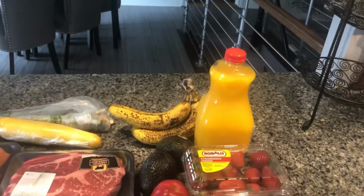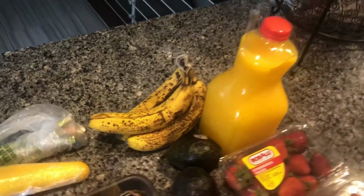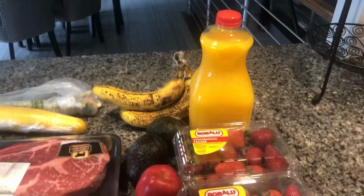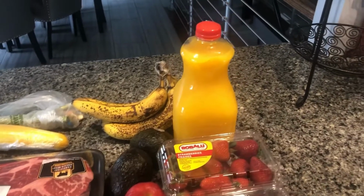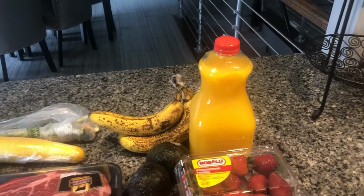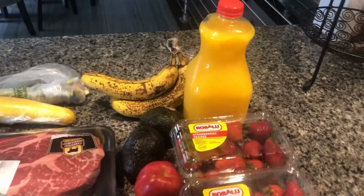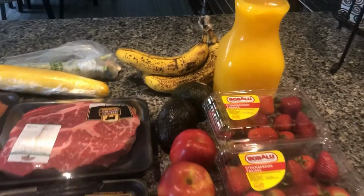We have some bananas back there that are ready to go. There's probably like 5 of them over there. And then we have orange juice. I drink orange juice just about every day. I like having eggs cooked in butter with some cheddar cheese and orange juice. It's my go-to breakfast. And then I'll have an avocado with that once or twice throughout the week.